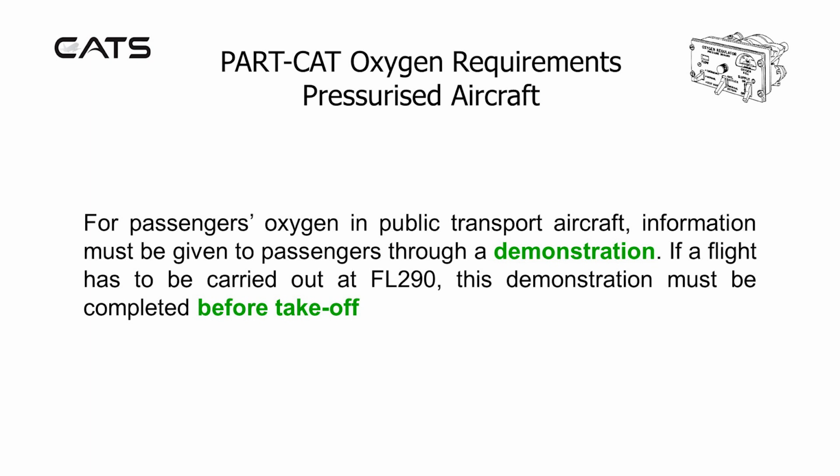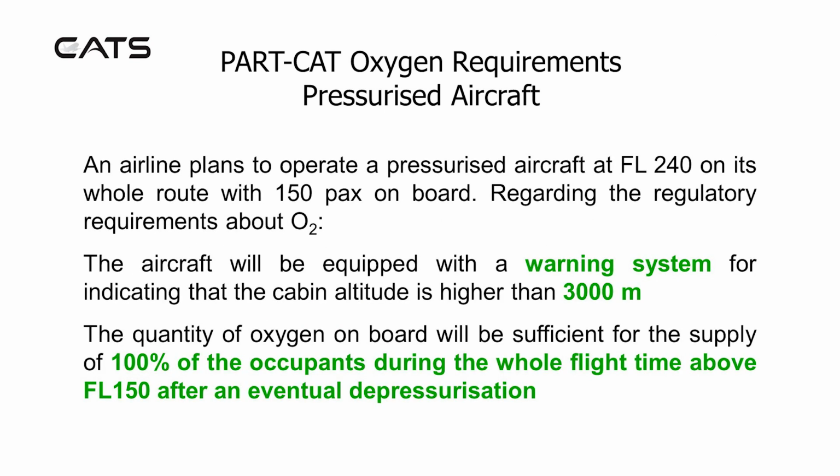For passengers' oxygen in public transport aircraft, information must be given to passengers through a demonstration. If a flight has to be carried out at flight level 290, this demonstration must be completed before takeoff.